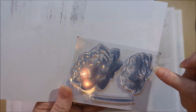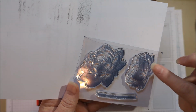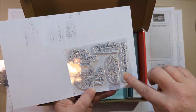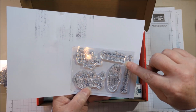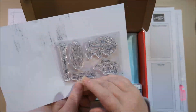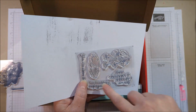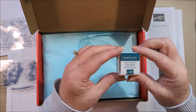Really pretty. This is one of those detail stamps where it has shading built into the image, so that's going to be fun to use. And then this one has a lily pad, and it says, "You rise above the rest. Your friendship is unforgettable. You are capable of amazing things." And then there's a really pretty flower image here, and then that lily pad. All right, and then our spot this month is Pretty Peacock.